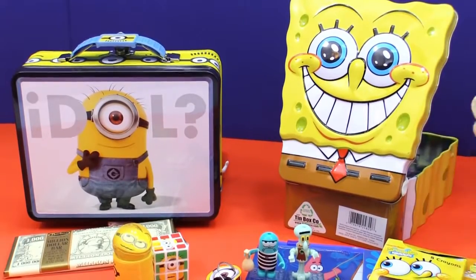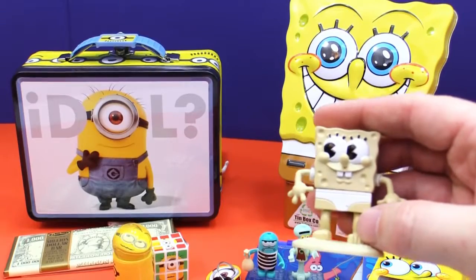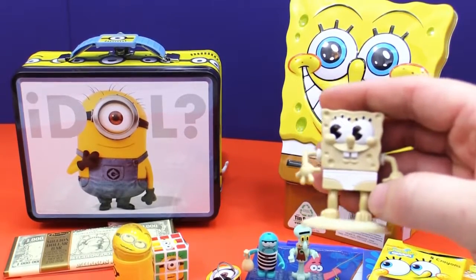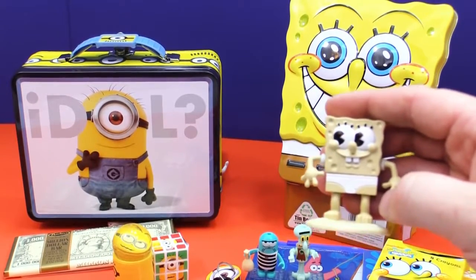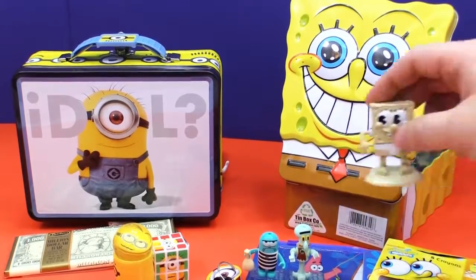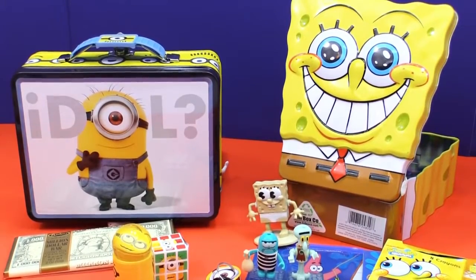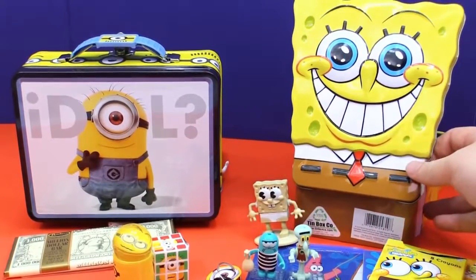And I have a SpongeBob. Hey, wait a minute. He's in his underwear. I see London, I see France. I see SpongeBob's underpants. Oh, SpongeBob, what are you doing? I can't believe you're wearing your underwear. He's a baby. Maybe he is a baby.